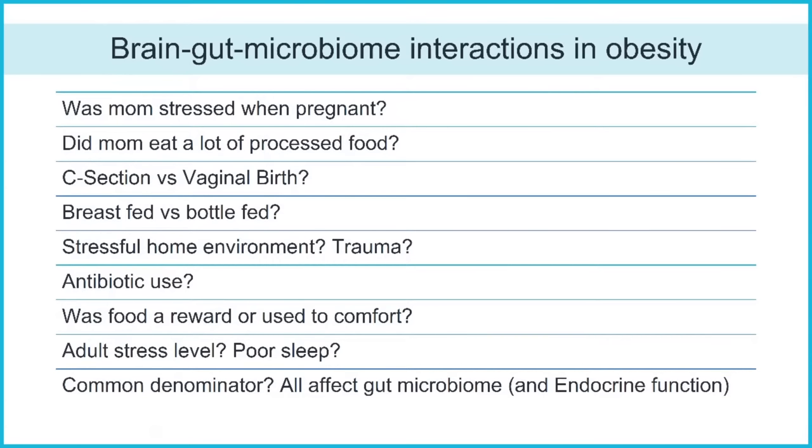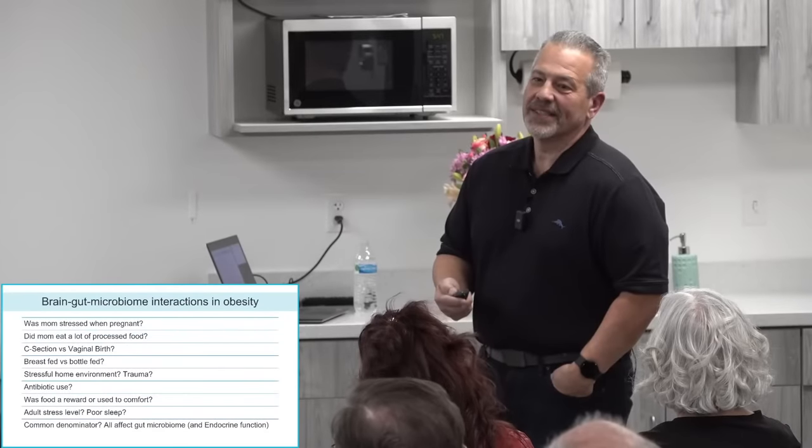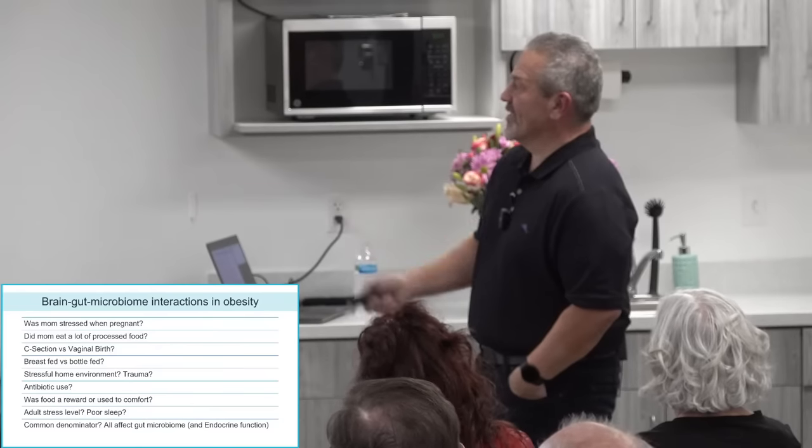Why would that make you obese? Antibiotics kill off the gut microbiome, right? Kill off your microbiome. One of my patients is a police officer. She's been thin her entire life. She got an infection. They put her on a huge dose of antibiotics. She gained 80 pounds in 6 months. Wow. Not changing her exercise, not changing her diet. Her gut microbiome got screwed up. So now we're working on it.